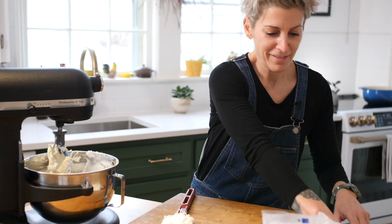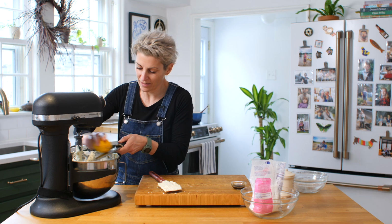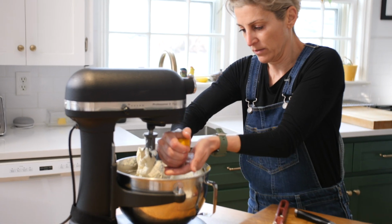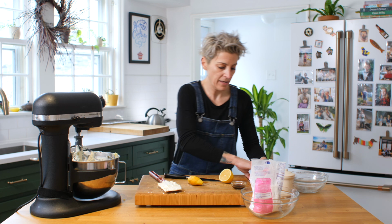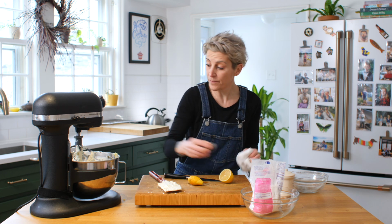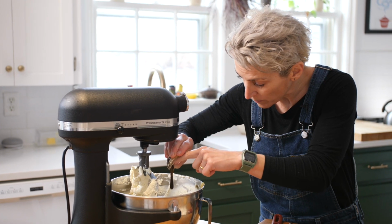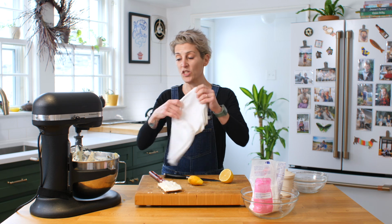All right, sorry. I'm going to add lemon zest, of course. Just like half a lemon. Half a lemon. It's all you need. And I'm going to put some vanilla as well in there. A little bit. And with my vanilla. Boop. I'm going to mix that, and then I'm going to make a giant mess.